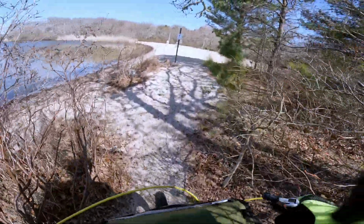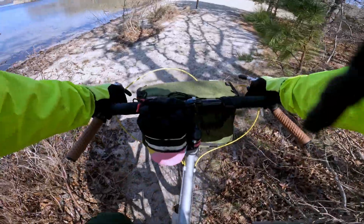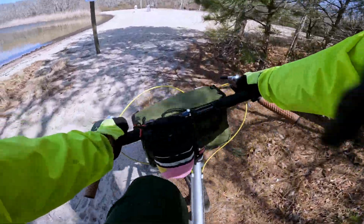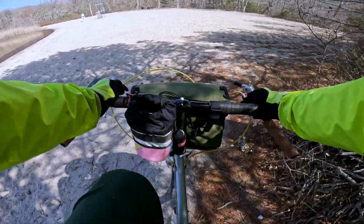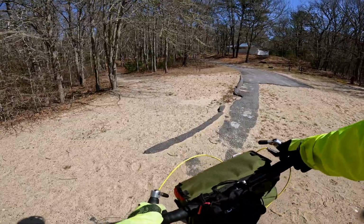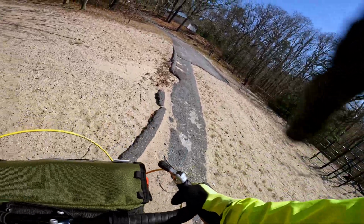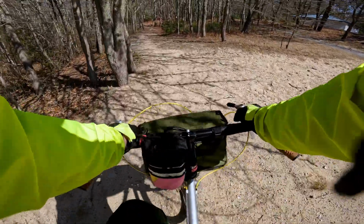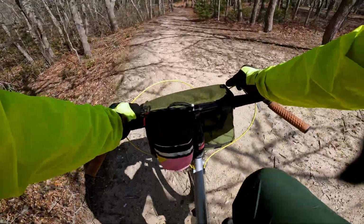So once I get to the beach, I have to walk the bike across this. It just is a little bit too loose and thick of sand. I can't really make it through. But on the other side, I'm able to find a trail and continue into that Ryder Conservation area.